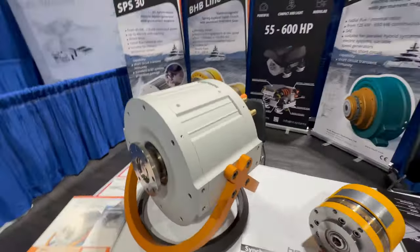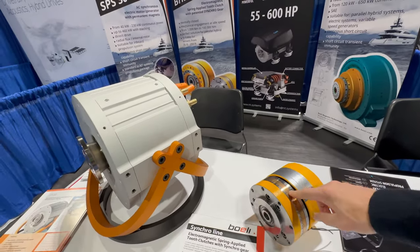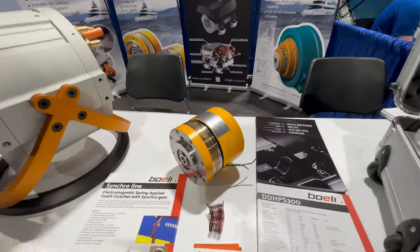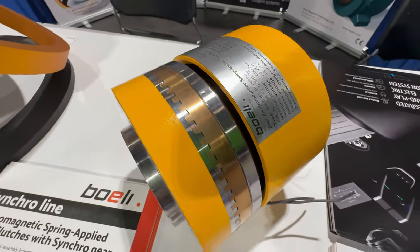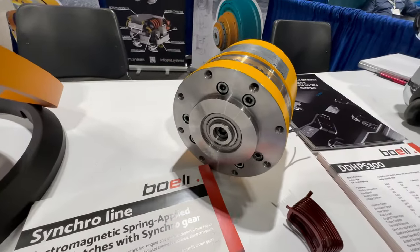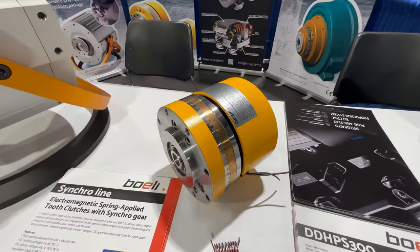So what do we have here? We have one of your clutch systems here. Correct. Can you talk about it? I think we were talking earlier, you have bronze fitted to stainless steel. How it works? The clutch here is a spring applied, normally closed clutch. It has internal and external gears, which transmit the full torque at full load.